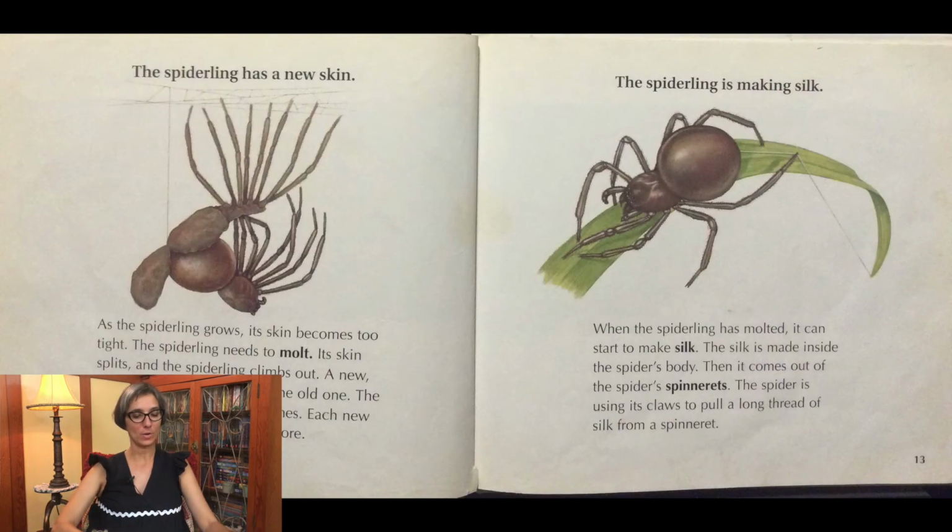As the spiderling grows, its skin becomes too tight. The spiderling needs to molt. Its skin splits and the spiderling climbs out. A new, looser skin has grown under the old one. The spiderling will molt several times. Each new skin is darker than the one before.